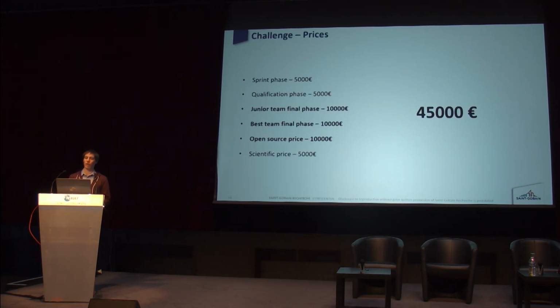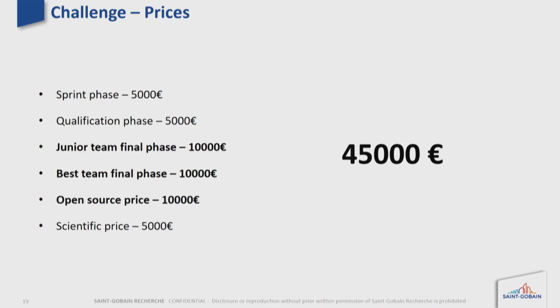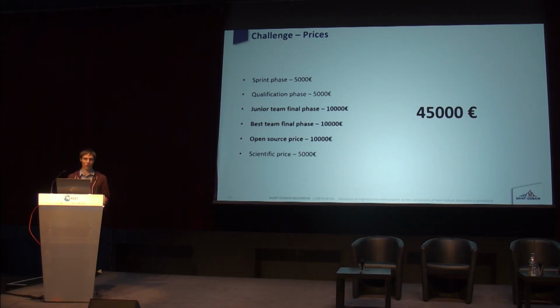And just to give you a quick overview, here is the amount of prizes we are going to give during the challenge. The total value is 45,000 euros, and we are going to split it into different sections. If you want more information, all of it is available on the ROADEF Challenge website. So thank you.